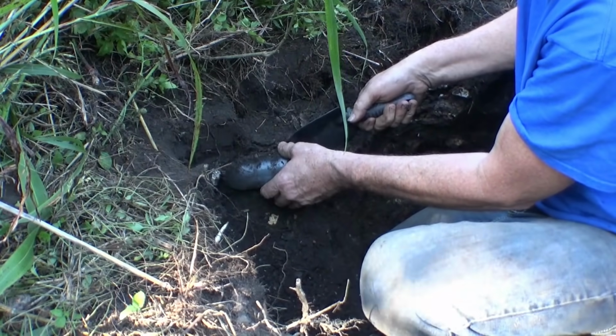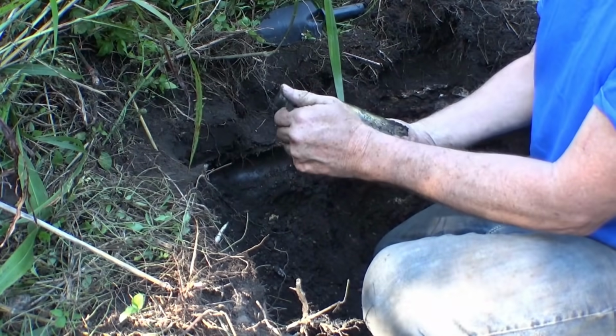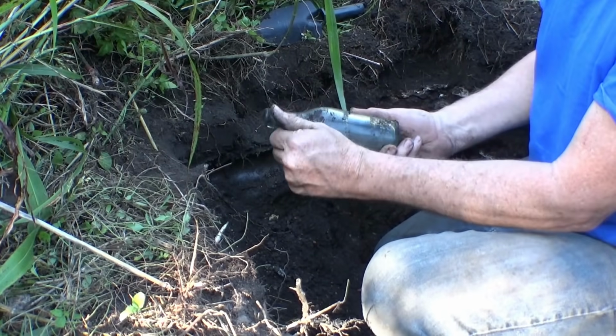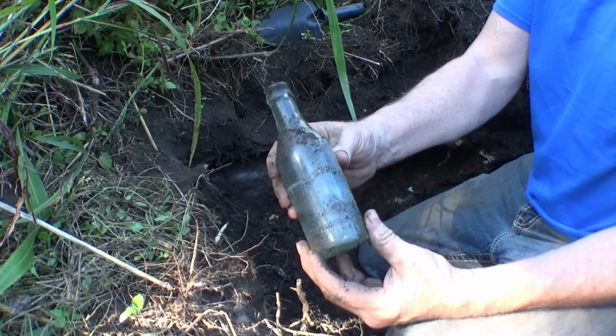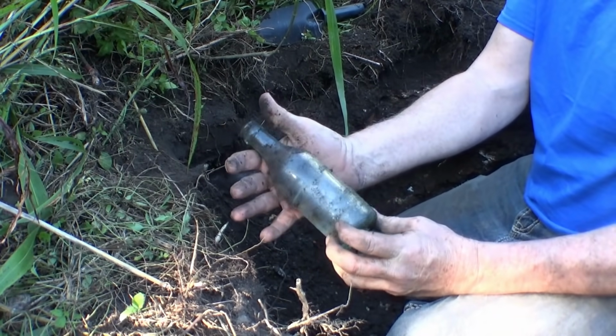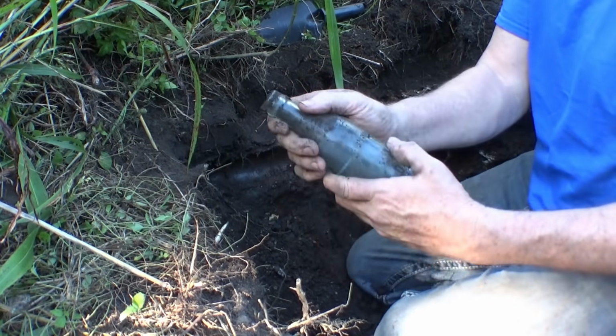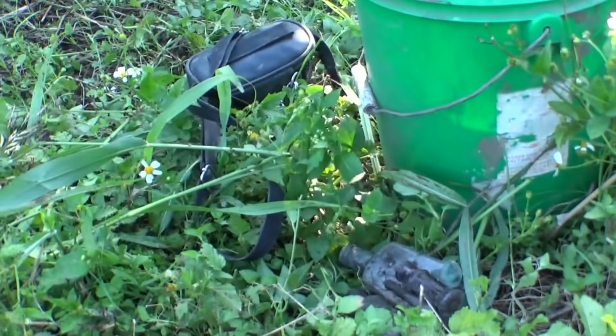Well, let's see what we got here. I think it's a ground top soda. Yeah, there it is. Looks like it's whole. American Bottling Company, New Orleans. So, all right, well, that's a start. Wish it said Coca-Cola on it or something. That'd be really cool. But anyhow, I'll show a couple others over here.